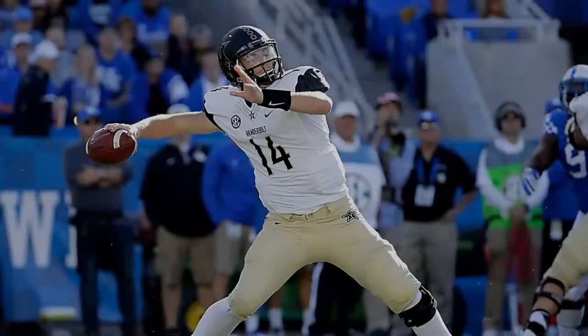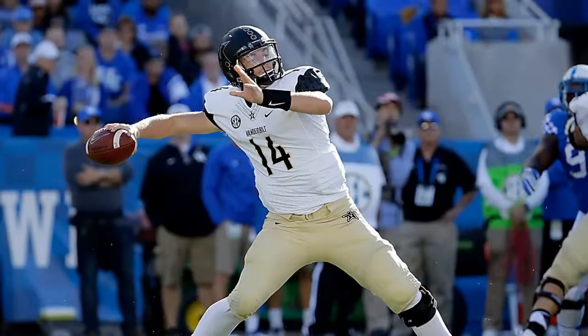Vanderbilt is pitted against a tough Big 12 opponent before a daunting stretch in SEC play. The Commodores face number 18 Kansas State in Nashville on Saturday. Vanderbilt is looking to get off to its first 3-0 start since 2011.